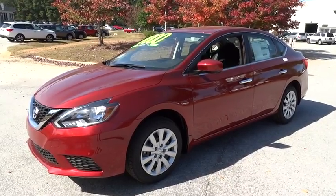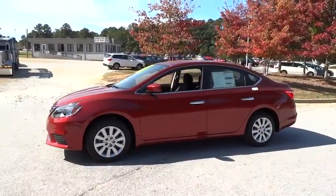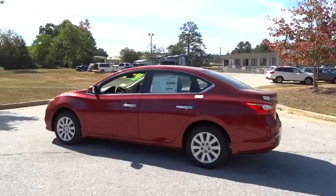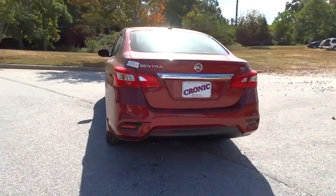2016 Nissan Sentra. With its spacious and versatile interior and stellar fuel efficiency, the Nissan Sentra is the obvious choice for anyone who wants to enjoy a stylish and comfortable ride. Here are some of this vehicle's great options.